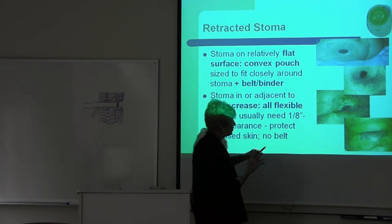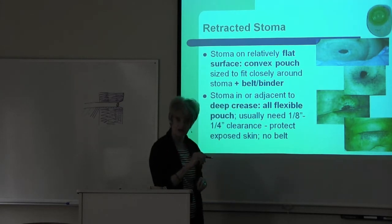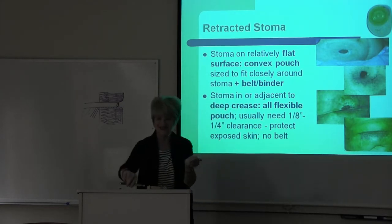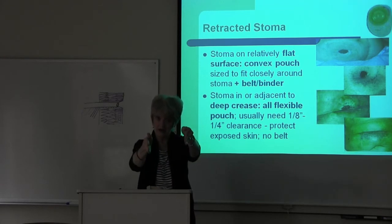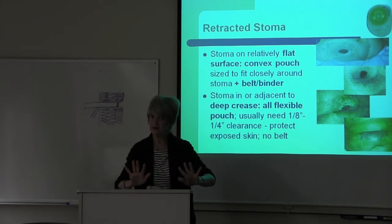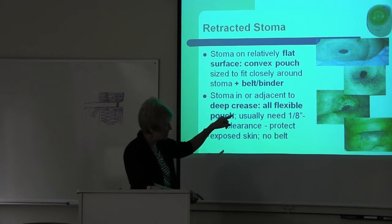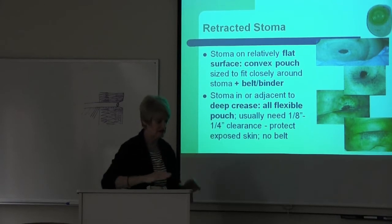The slide here shows a stoma that is retracted, is below skin level. So the stoma itself is located in a concave valley, but beyond that point, the abdominal contours are flat. So here we would be looking for convexity to fill that defect. We would want a pouching system that gave us the best match possible to that concave defect.